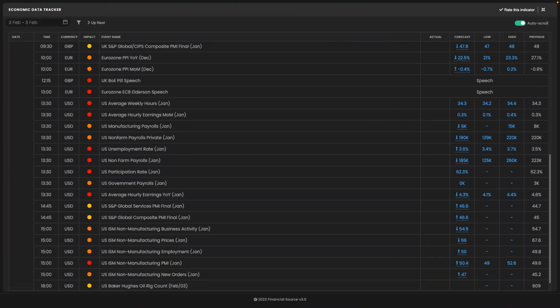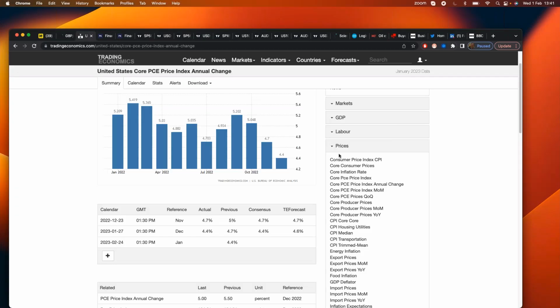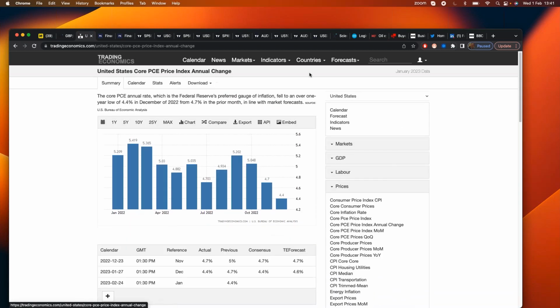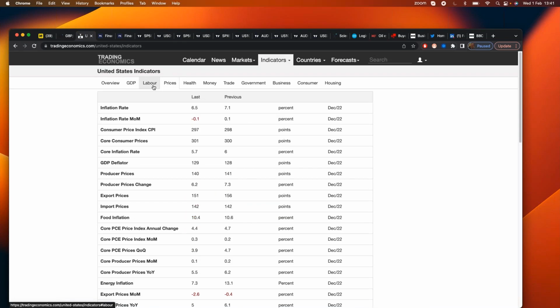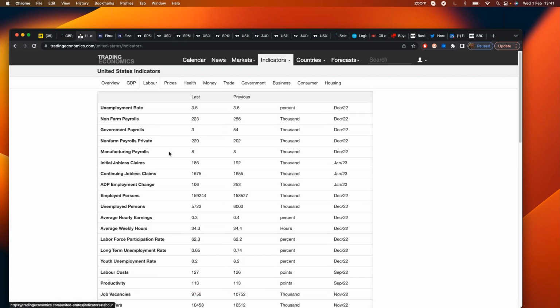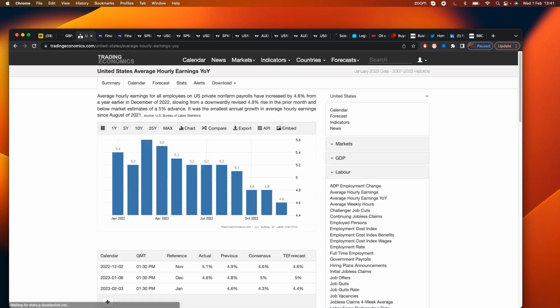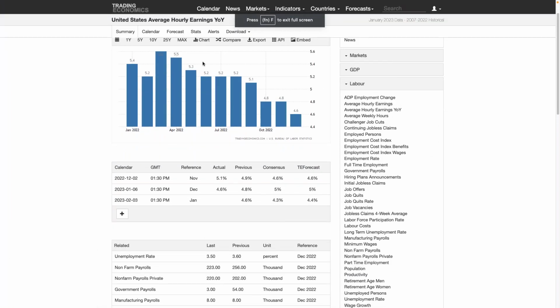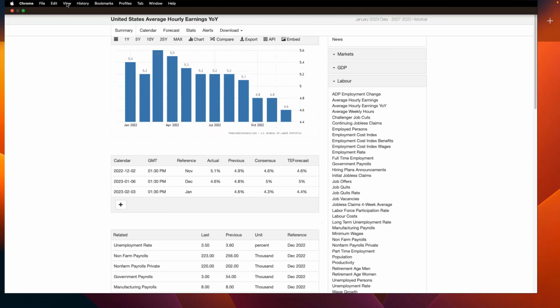And I'll show you another metric that's very helpful. If you look at average hourly earnings, okay? Do you see how average hourly earnings are still quite high? So they've been rising. Now they are falling lower, but that's still going to be a concern for the Fed. It's showing a tight labor market.